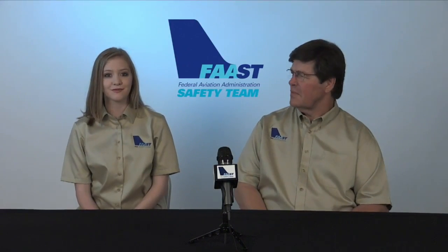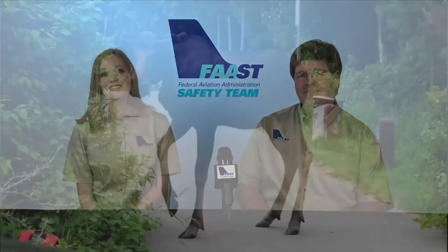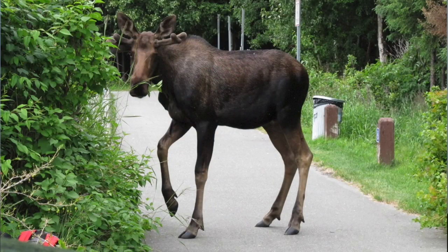Let's take a minute for safety and learn how to avoid moose stalls. What? A moose stall is an Alaskan term for any stall that occurs at low altitude while a pilot's concentrating on maneuvering something like a moose on the ground.